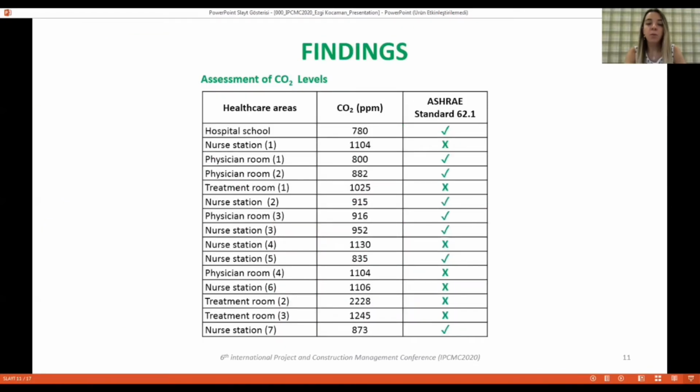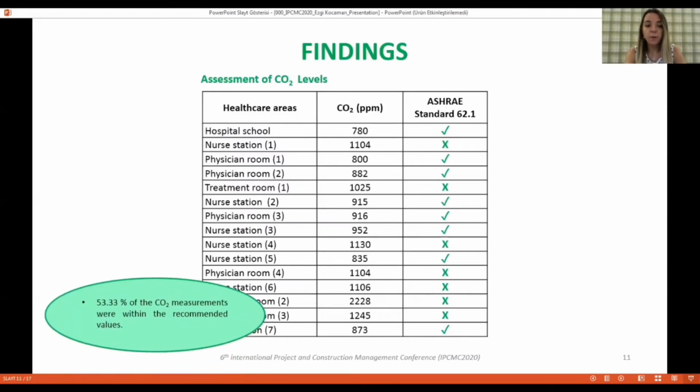Assessment of carbon dioxide levels. As can be seen from the table, the percentage of 53.33 of the carbon dioxide measurements were within the recommended values.